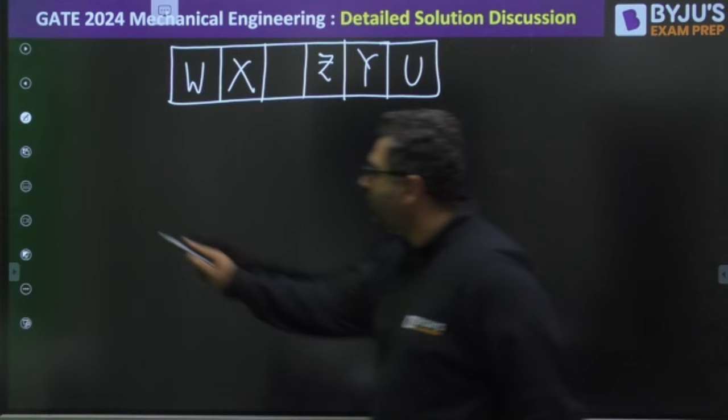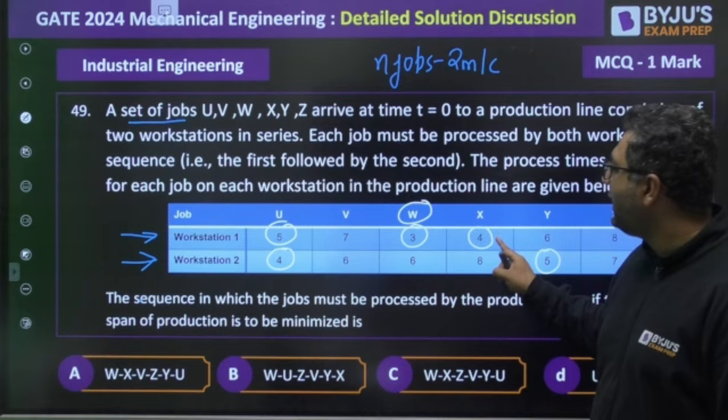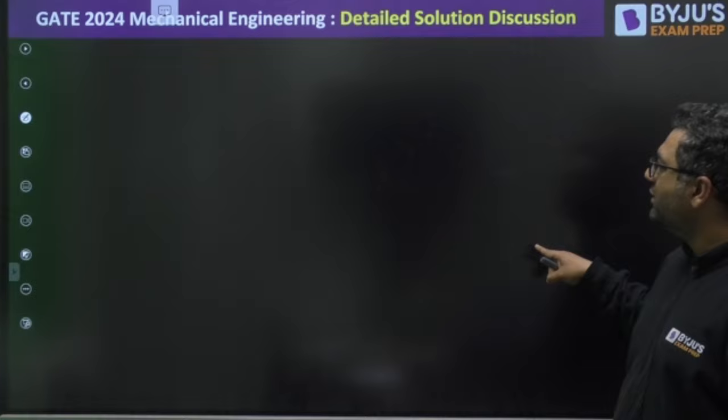So first we have seen W, why W? Because W was having the minimum time 3. After 3 the minimum is 4. 4 is there for X, so X will be coming at second place. Then 4 is there for this, U will be coming at the last. Then the next small number is 5. 5 is there in the second for Y. So that is why we have put Y here. Then 5 is also there, it has already been covered.